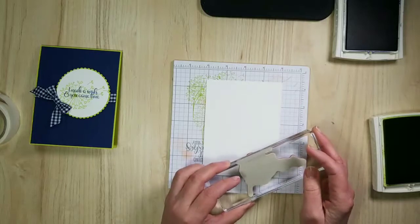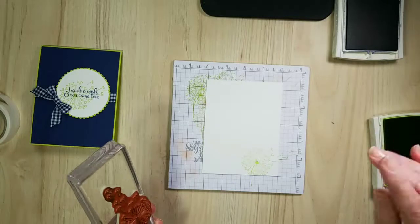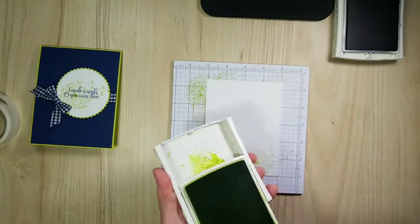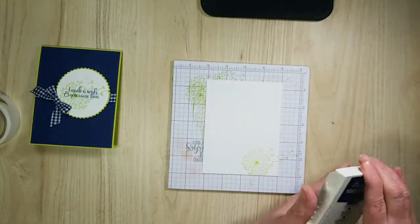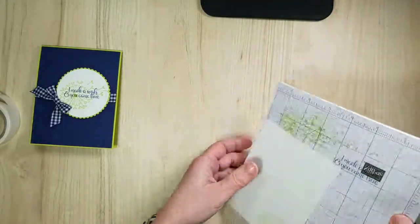And I still have the frog. Maybe I'll go in this corner this time. Again, I don't want to overdo it. Just keep it simple. Now in a class, if somebody wants to cover it or do the envelope, the whole bit, like ink it up too, absolutely go for it.